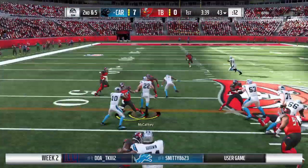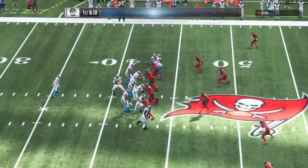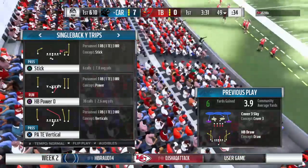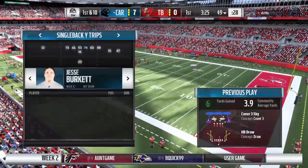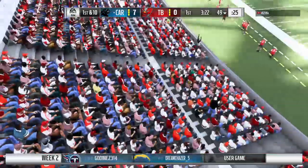On 2nd down, McCaffrey. And he'll be brought down just shy of midfield at the 49-yard line. They get 6 on the pickup there as the drive will continue. Boy, he does it at a high level, doesn't he? Because when I watch him, I think of his vision. Straight ahead, peripheral, also has that sense of where holes are going to be before they actually open. I think that helps set him apart from many of the other backs in the league.